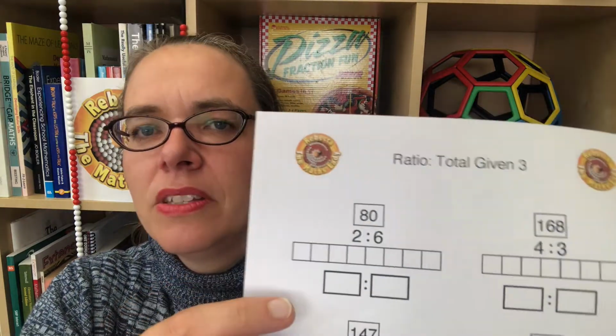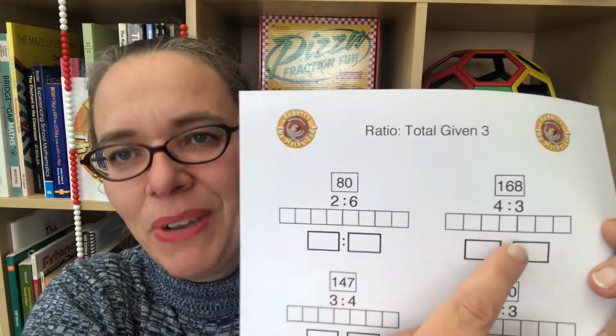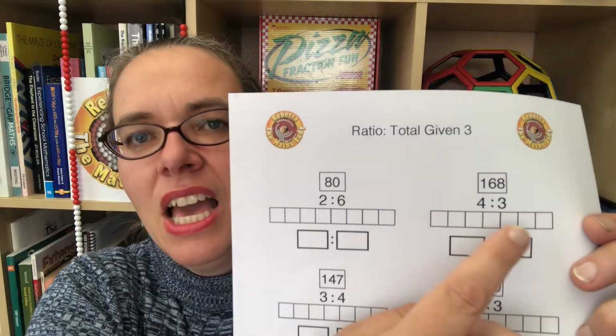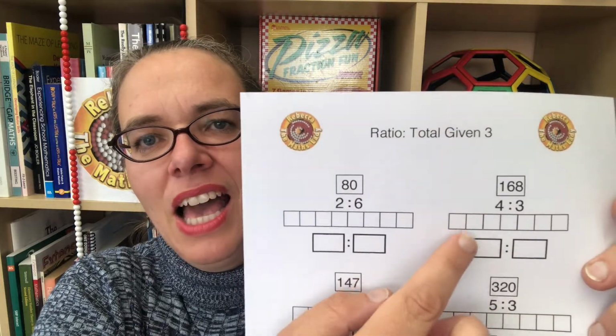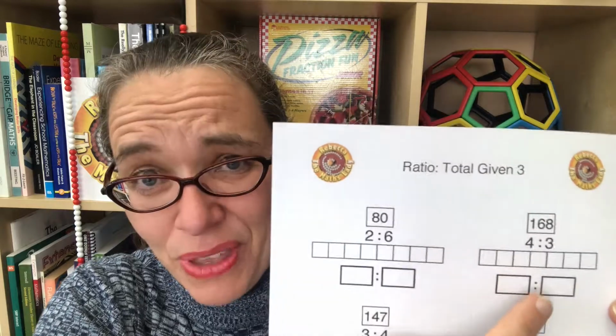And the proportion bar is also used for the teaching of ratio. So for sharing 168 in the ratio 4:3, the proportion bar's already there. They can draw the line splitting off the 4 and the 3, and then they understand that they need to share the 168 into 7 equal parts, and then this share is 4 of them and the other share is 3 of them. And again, that's going to practice the multiplication and division.